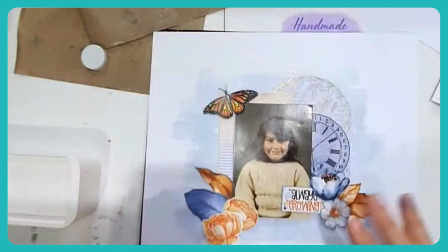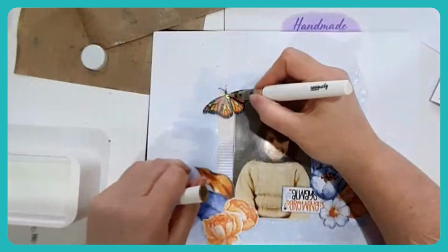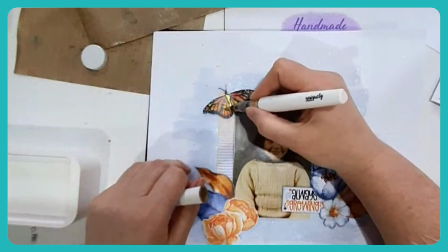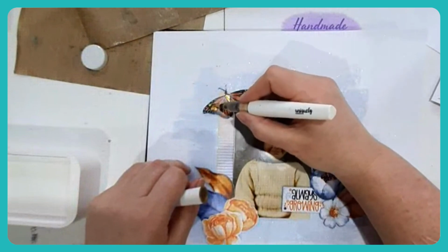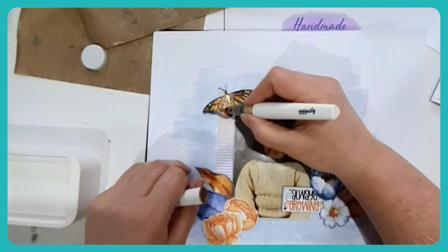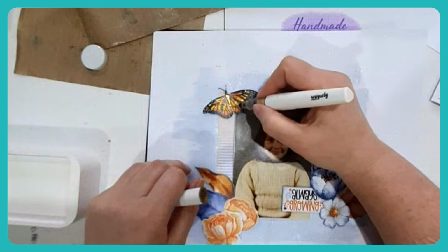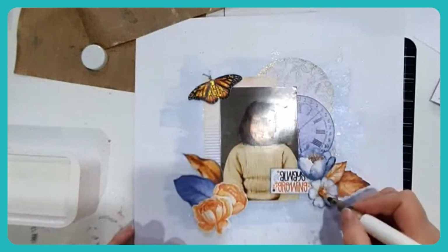But to finish this page off, I'm just going to use the gold sparkle brush again and just add a bit of gold shimmer to the butterfly. These brushes are fantastic. They come in a couple of different colours from Uniquely Creative. And they've got a couple of different colours available, a clear one and a silver one, and just add some.